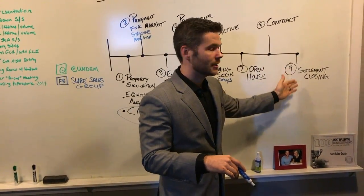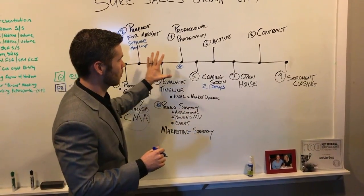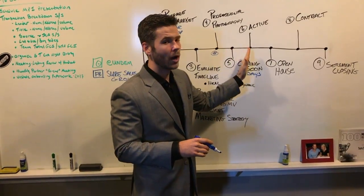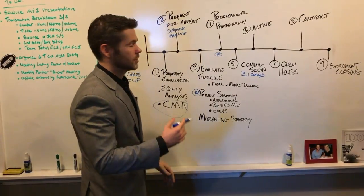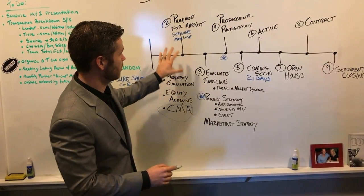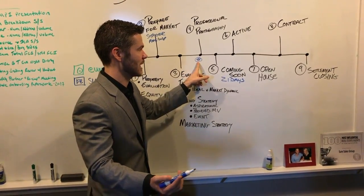So go to contract and then you close. But what really good listing agents do is they do all of this work up front before we go on the market. All of the heavy lifting should be done well before you go on the market. So just to give you an idea of what this timeline typically looks like, we can do all this in a day, prepare for market maybe in a couple days, but the key date is when is the house going to be ready for professional photography?